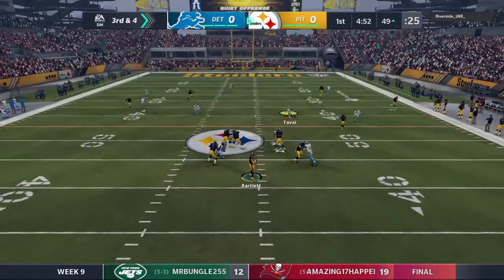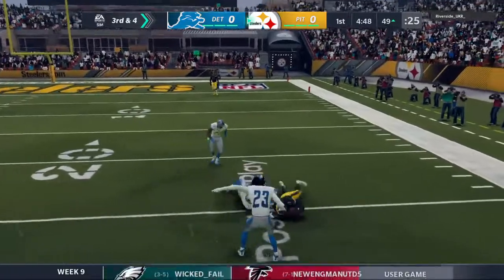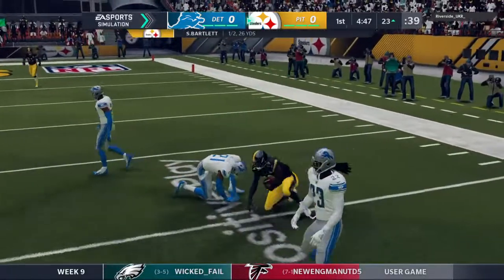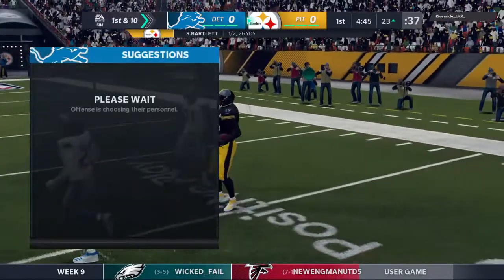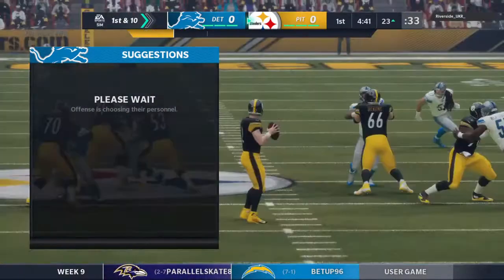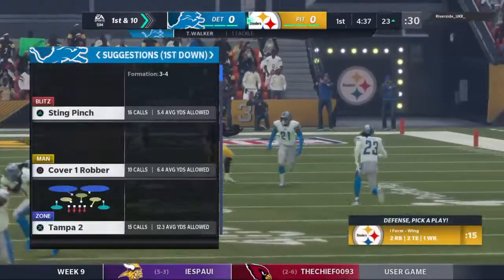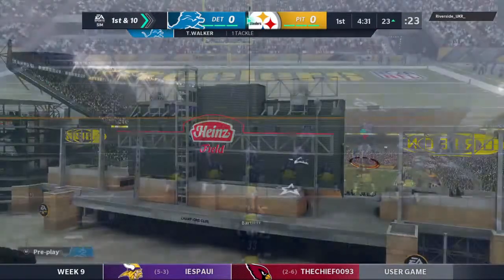Operating from the gun, Bartlett. Open man, Smith-Schuster, it's complete. And it's going to be another 1st down as they'll get him to the ground at the Lions' 23. Well, that's one way to convert on 3rd down, picking up 26 yards. 1st and 10 at the 23-yard line.